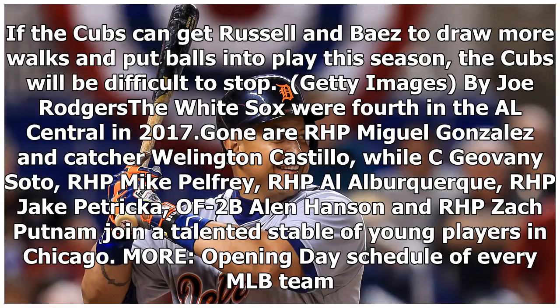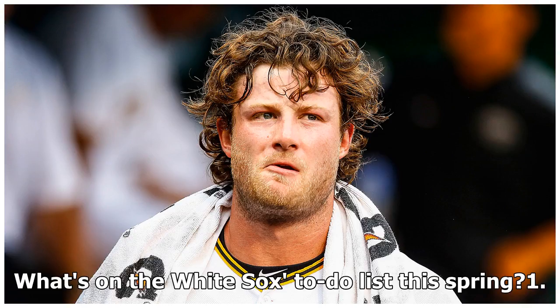The White Sox were 4th in the AL Central in 2017. Gone are RHP Miguel Gonzalez and catcher Wellington Castillo, while C Giovanni Soto, RHP Mike Pelfrey, RHP Al Albuquerque, RHP Jake Petricka, OF/2B Alan Hanson and RHP Zach Putnam join a talented stable of young players in Chicago. More opening day schedule of every MLB team. What's on the White Sox to-do list this spring?